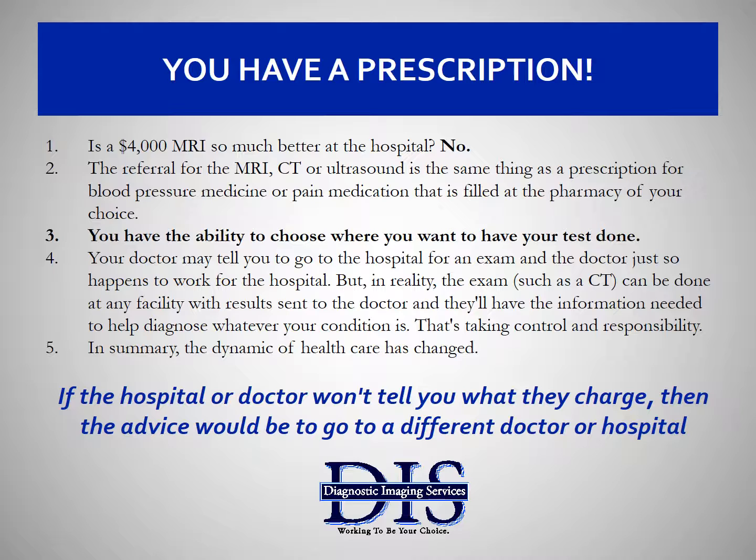But now that prices are coming out of the shadows, people want to know, is that $4,000 MRI at the hospital so much better than the $1,250 MRI at DIS? The answer is no. Hospitals have no special voodoo. They do the same test, with the same results to the doctor, for less cost. In fact, in many cases, the technology offered by DIS is as good, if not better, than area hospitals. The bottom line: no sacrifice in quality for cost when you choose Diagnostic Imaging Services.